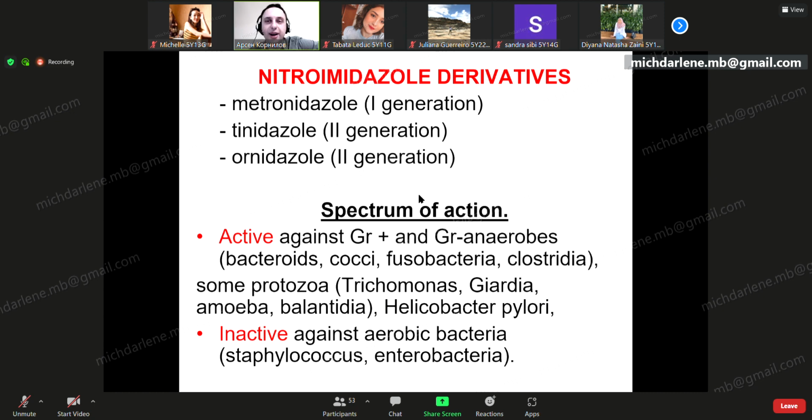Because the term antibiotic means this drug, in the history of this drug, was synthesized by flora, such as penicillins by Penicillium, erythromycin was synthesized by Erythromyces, etc. So nitroimidazole derivatives initially were synthetic drugs and never were classical antibiotics, but they are widely used in daily practice. Their place is very significant, for example, in gynecology, in urology, in venereology. So that is why we need to discuss them.